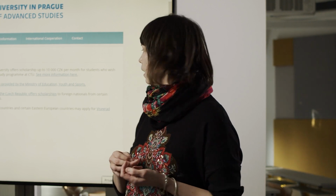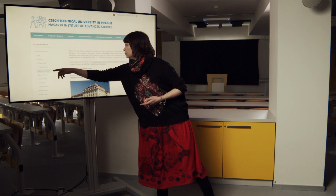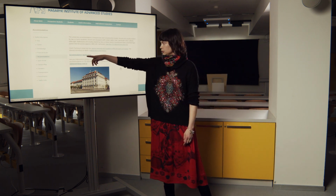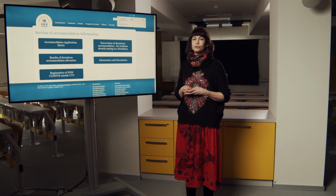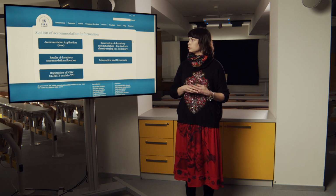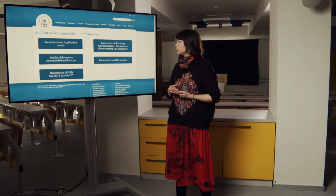Well, now I would like to tell you something about the accommodation. If you are a student of the CTU, you can use the accommodation at the students' dormitories. The information about the accommodation you also find here, and here's also the accommodation application, which leads you to the website of the dormitories, where you can apply for the dormitory, and you can do that online, so you can do that from wherever you are, and I think that's quite useful to know.